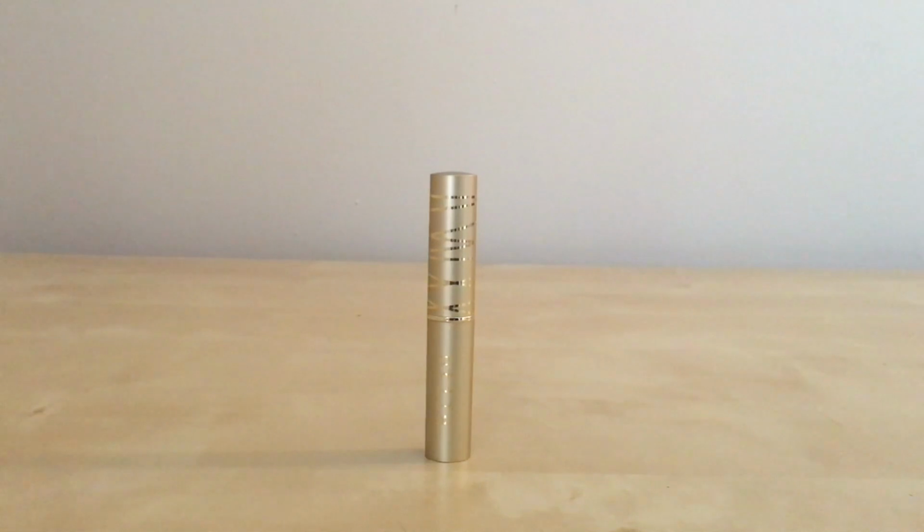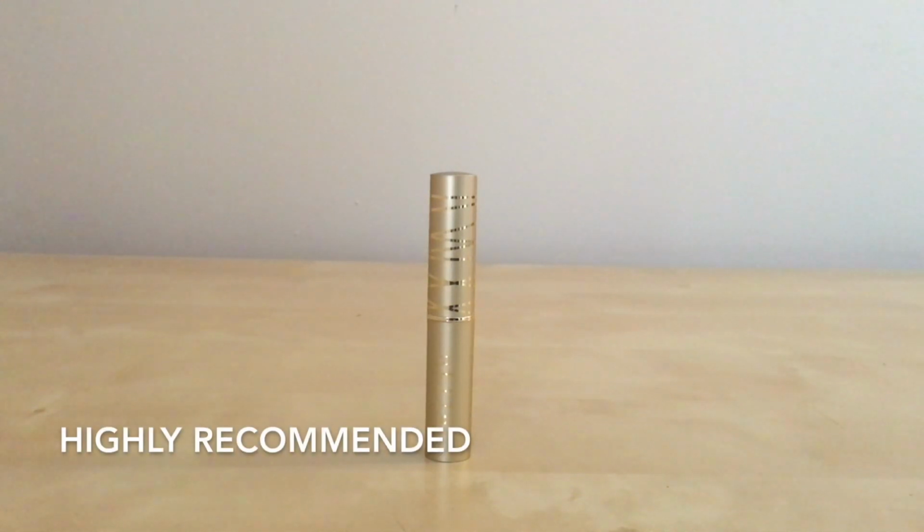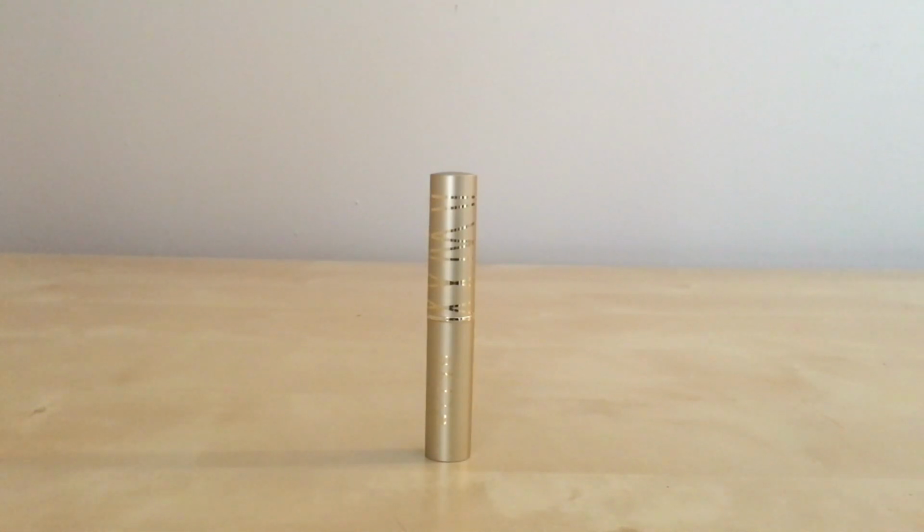In the world of cosmetics where the liquid lipstick is becoming more popular, this is actually a really great bullet lipstick to try. If you are a traditional lady who likes a regular bullet lipstick, is not into the liquid lipstick phase, this is definitely the product for you.